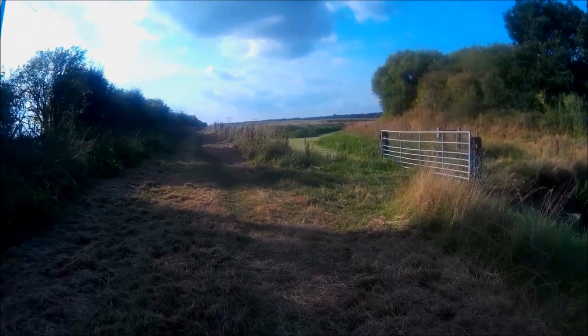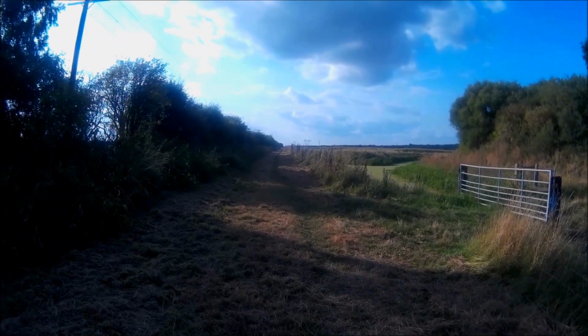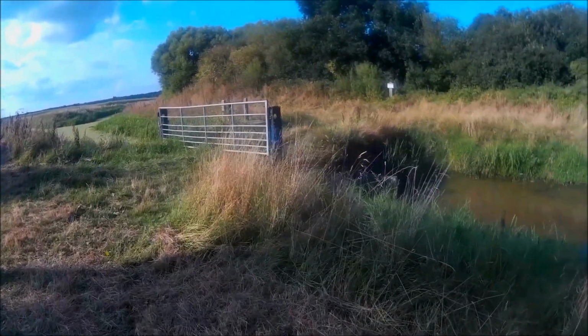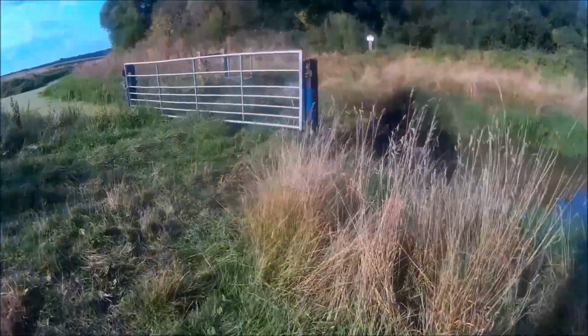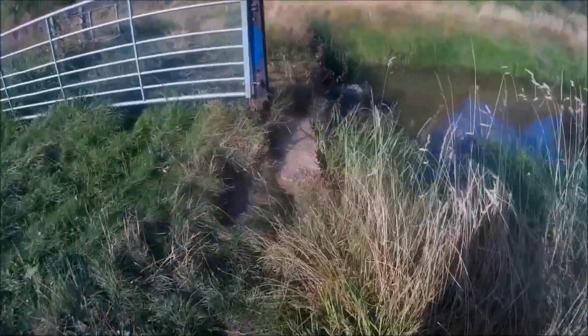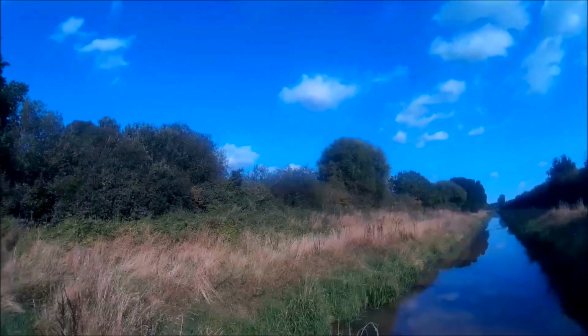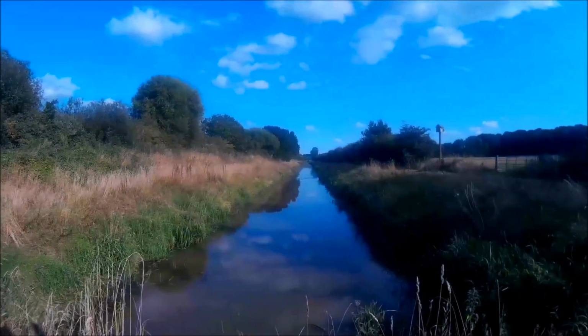Right, Bhutan Mere Nature Reserve is on the other side of the bank. Now, the gate is always locked, so I have to cross carefully. What a view. I really do love this place.